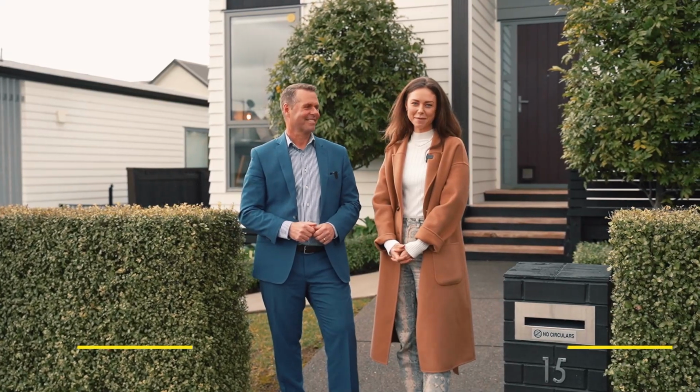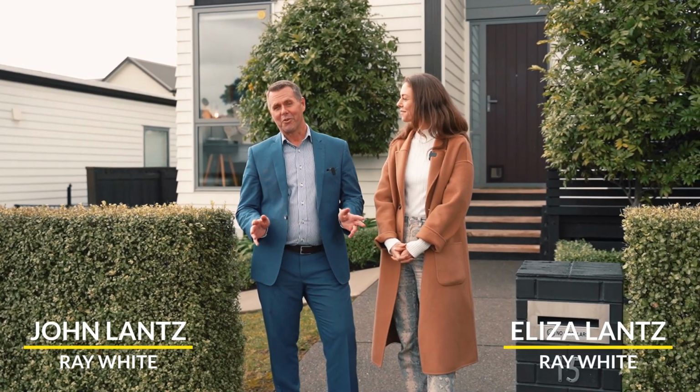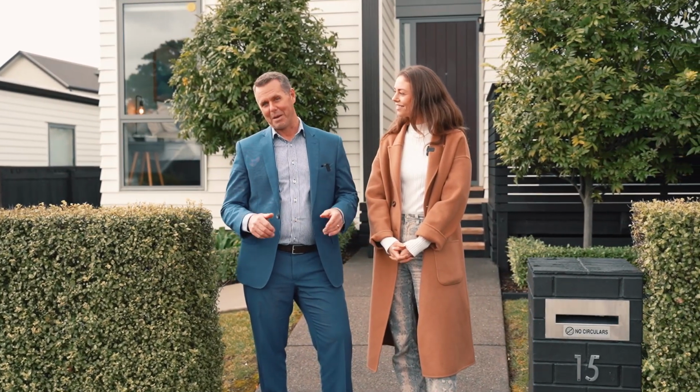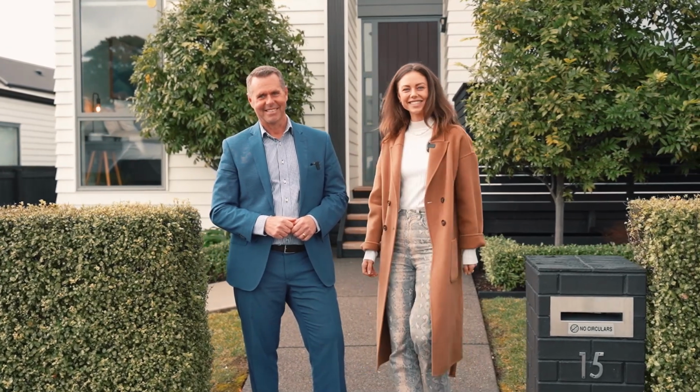Welcome to 15 Skippy Patuwai Lane. It's one of those great family streets where the kids kick the ball around, have bake sales, and a real family neighborhood. Let's go show you around.